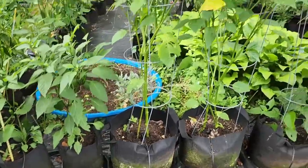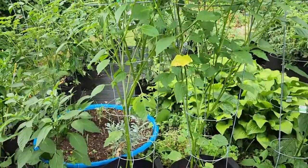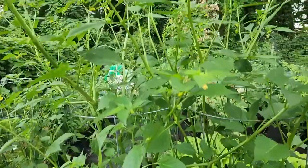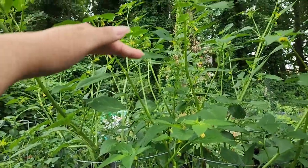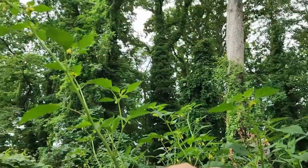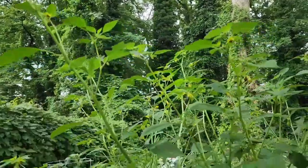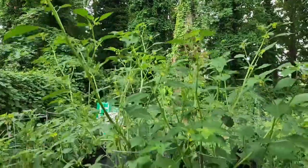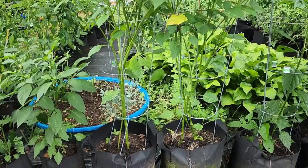Next door to that, just a heads up, I am 5 feet 8 inches tall. So I come up to probably right around here. And you can see these plants are significantly taller than that. They're well over 6 feet. I would even say more than that. I mean, look at that. That's crazy. These 2 grow bags here are tomatillos.